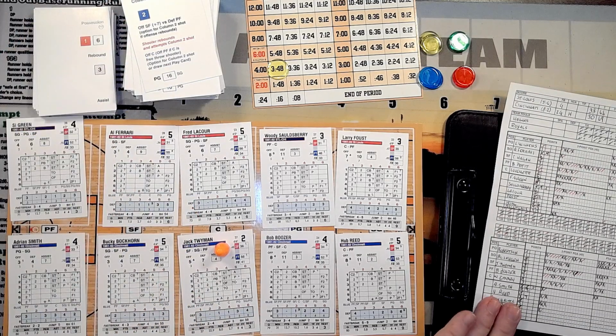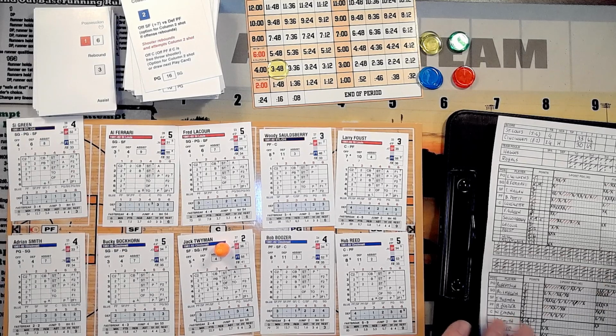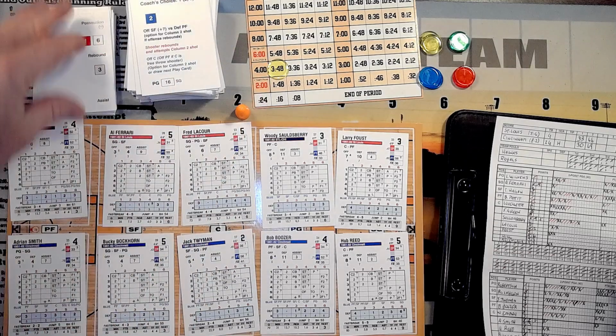So Twyman is able to get around LaCour and put it in the basket. 93 points for Cincinnati. The assist goes to the point guard if he's a 16, and he's not, so no assist on that play.